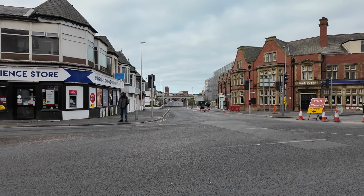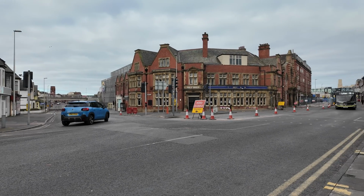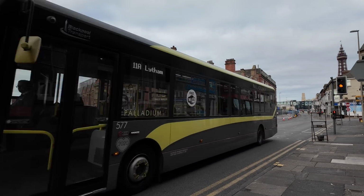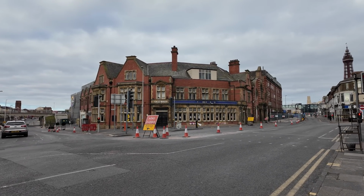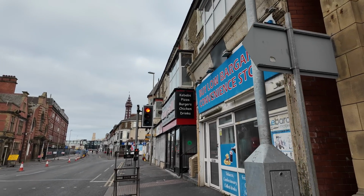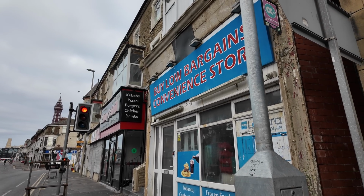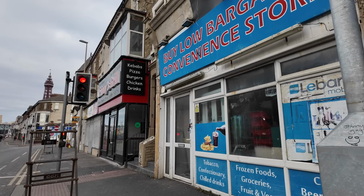I can just about see the big wheel on the promenade. That's the King Edward pub over there. Loads of buses down here, by the way. So many buses. It's a popular bus route, but we're going to carry on. How many more can we see? Well, we've got this one here. Buy Low, bargain. I don't think this one counts because it doesn't look to be open. So I won't count that one.